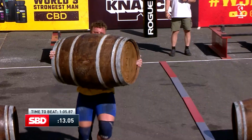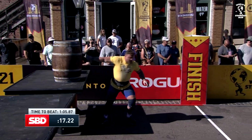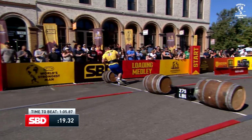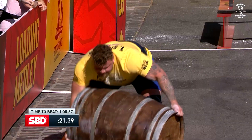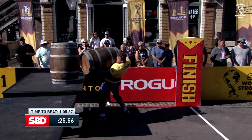This looks easy. It looks so easy. There's a 220-pound barrel, wine barrel, no problem. It just looks like he's tidying up after a party. He's an impressive guy, wow.